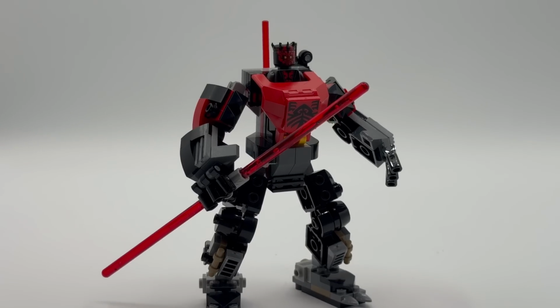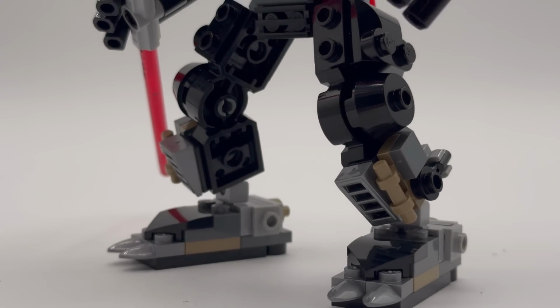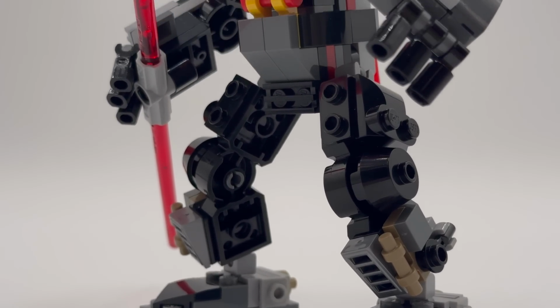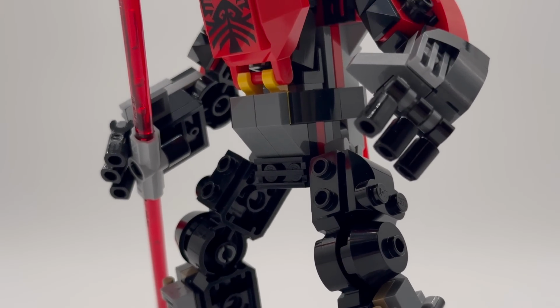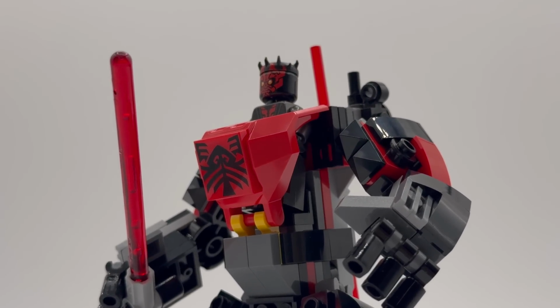Now this is a pretty interesting one because it is continuing the mech sub-theme. It unfortunately retails for $18 US, 15 euros, or 13 British pounds, with the US absolutely getting the short end of the stick when it comes to pricing. I remember when these mechs were closer to $10 as opposed to $20.